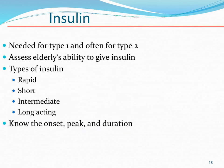You guys learned about insulin in type 1, in MP1, and so I'm going to have you guys just kind of review this on your own. You need to know the onset, peak, and duration of the drugs. You need to remember the principles of how to draw up the drugs. You need to remember the principles of how to inject the drugs.